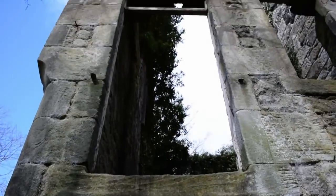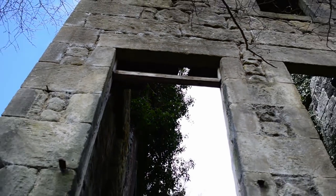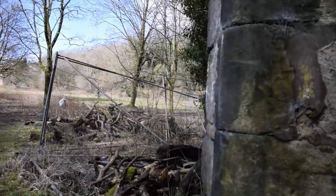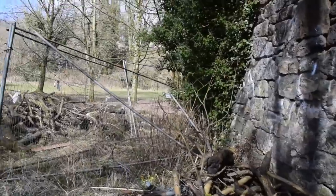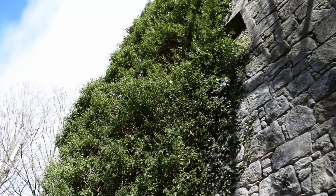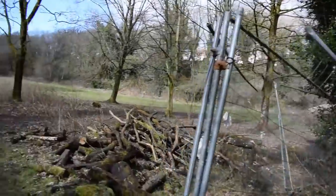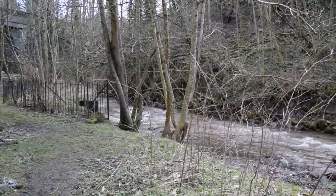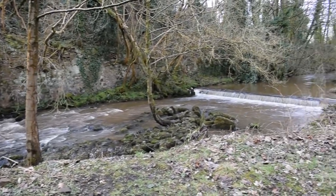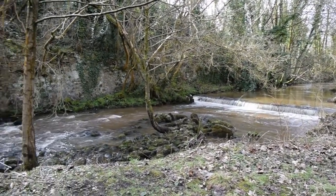You can actually still see a bit of the timber frame at the top of that door there. Like I've said before, that's the kind of thing I like to see. It's just wee subtle reminders of what once was. Keeps the place alive. I love all that growth up the masonry. It's great how nature just takes back over. So this would have been the driving force of the mill back in the day. All the machinery in there, powered by water.